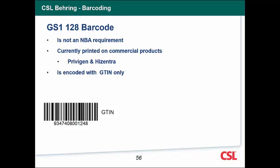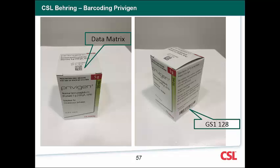My point about putting some of this information up is you will see packs with multiple barcodes on them, and having an understanding of the history and which barcode is which will hopefully help in the field when people are using this. If we look at our packs, I've got pack photos here of product with the data matrix on it. This is our Privigen product.